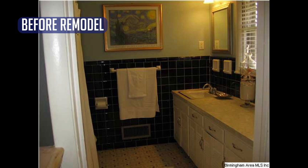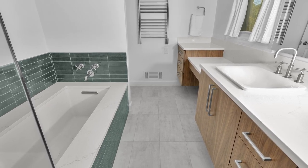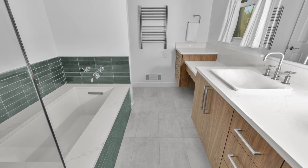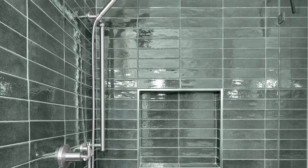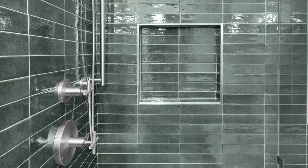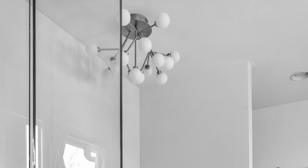With a growing family, the need for an updated primary suite was more pressing than ever. The dark, 1956 bathroom was completely demoed along with a nearby office nook to incorporate more square footage into the new bath. The original shower-bathtub combo was replaced with a new zero-threshold shower featuring a dramatic subway tile in a grid pattern. A separate tub was installed and wrapped in the same tile, with a contemporary chandelier hung above.